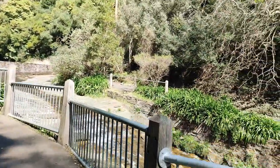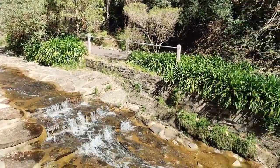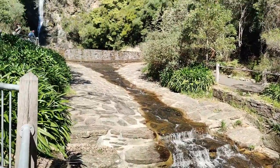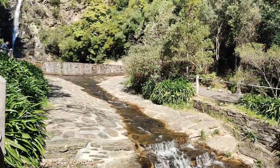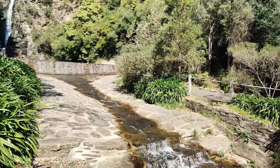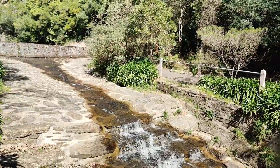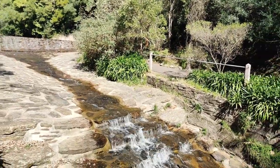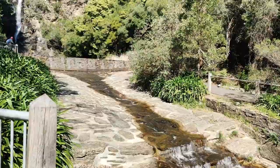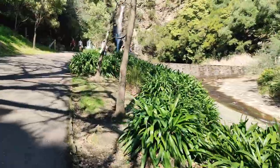I don't remember it being like that though, that's the thing. Everything's been updated here, by the looks of it. There should be a cave, not very far, but I don't know. Unless the trees are growing over it, maybe. I'm not 100% sure, so don't quote me on that.